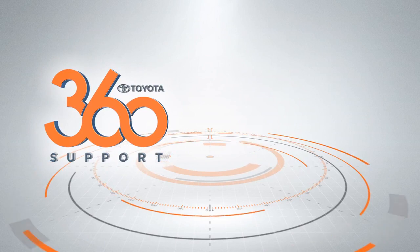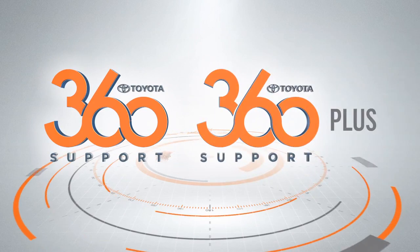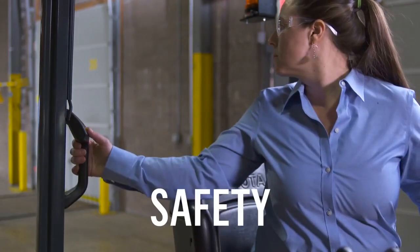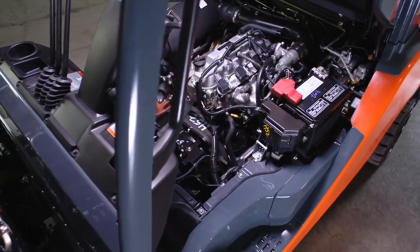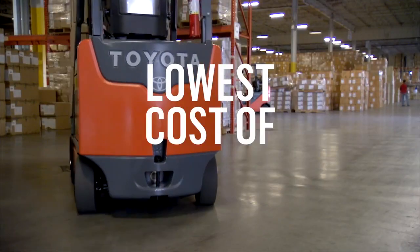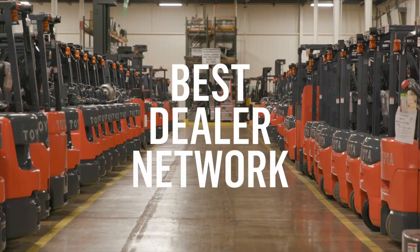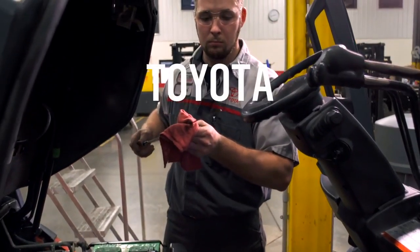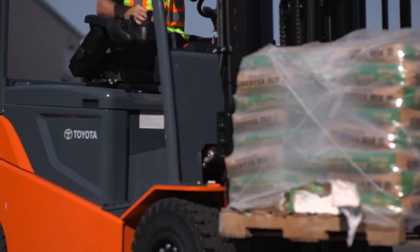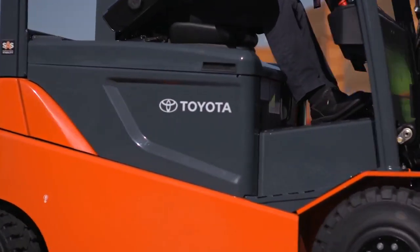Toyota 360 Support and 360 Support Plus. Add them to Toyota's long list of accomplishments. Legendary safety, the industry's highest ratings in quality, reliability, and value, the lowest cost of ownership, the best dealer network, and the largest team of Toyota certified technicians. You and Toyota Forklift, it's a partnership designed for your success.